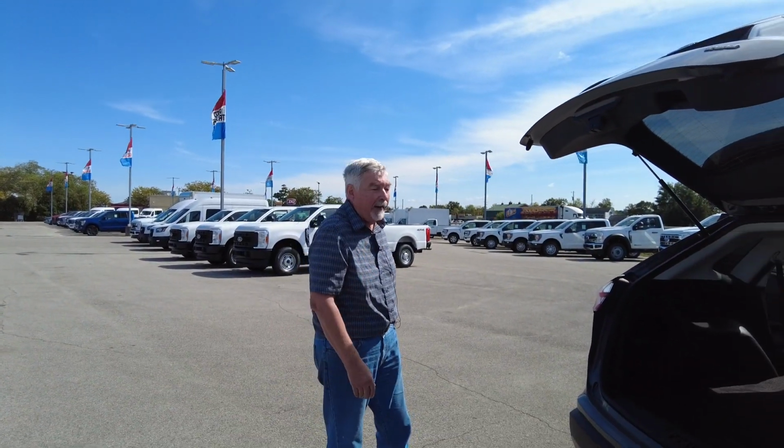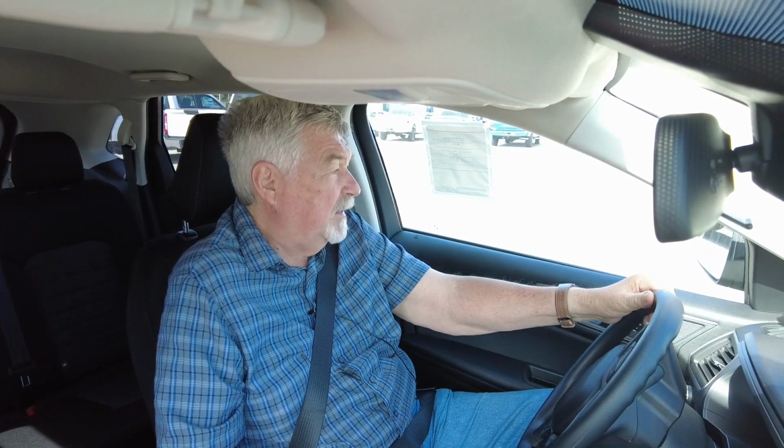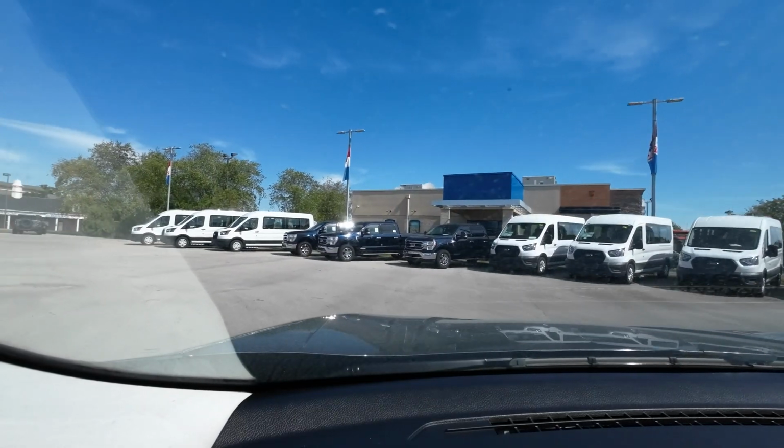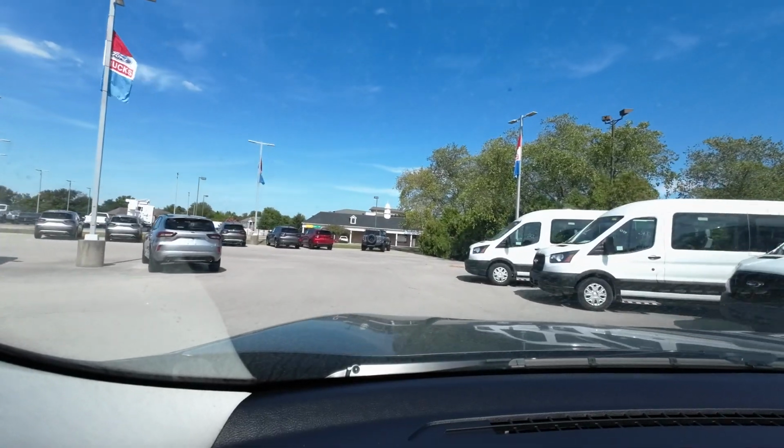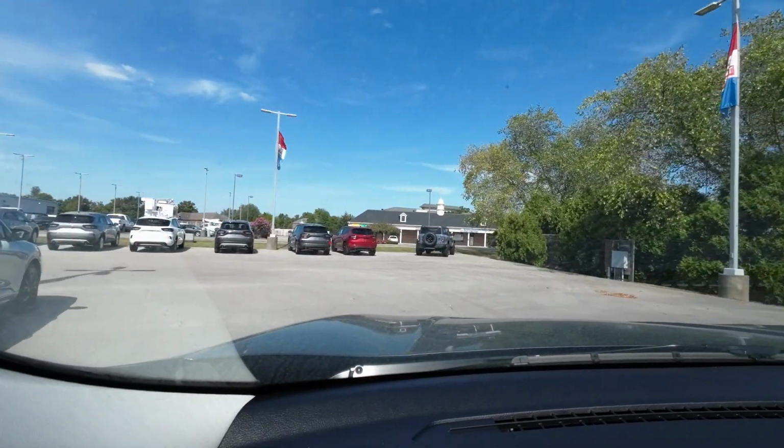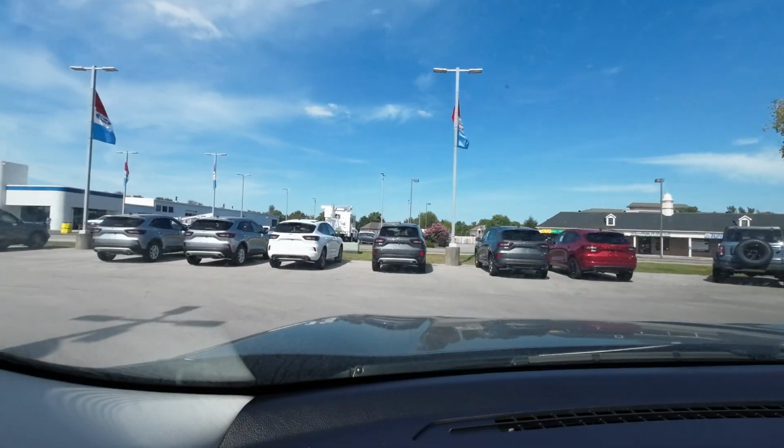Let me put everything back where it was and we'll take it for a ride. This vehicle is very comfortable to drive. You've got the 2.0 liter EcoBoost engine with an 8-speed transmission, which gives you a very smooth ride. You won't even know when the transmission is shifting. That's how smooth it is. With the 2.0 liter, you have more power than you would ever need. And I'll kick up the speed a little bit just to show you the acceleration it has and how smooth it is, which I think you'd really enjoy.